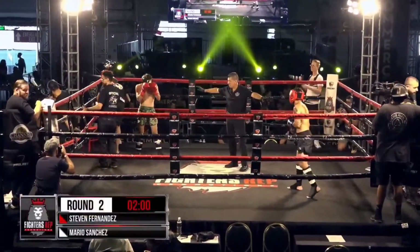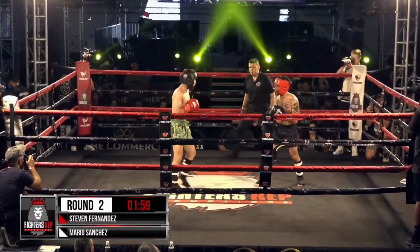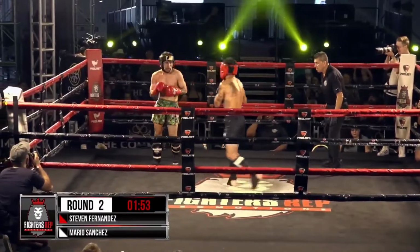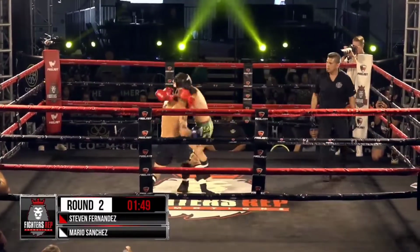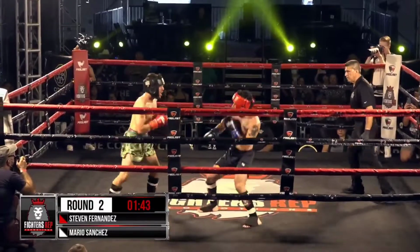The man in charge inside the ring, Luis Cobian. Steven Fernandez taking on Mario Sanchez. Here we go for round number 2. Okay, they're measuring. I like to see Mario Sanchez's hands a little bit higher. He's kind of got that lead hand a little bit low.